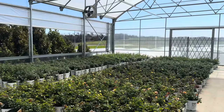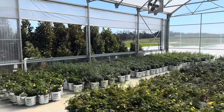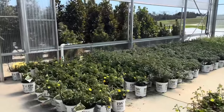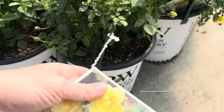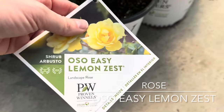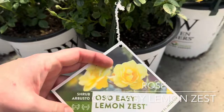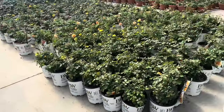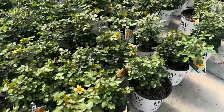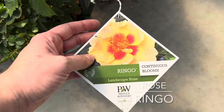All right, looks like we've got some shrubs, landscape roses over here, so let's take a look. All right, we got some Proven Winners. Oh So Easy Lemon Zest Landscape Rose, and it is $29.95. It's pretty. Not super interested in landscape roses, but I might be in the future. This guy is called Ringo. That's very cool.